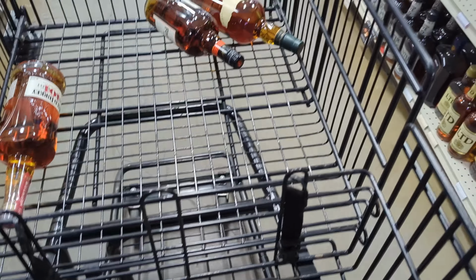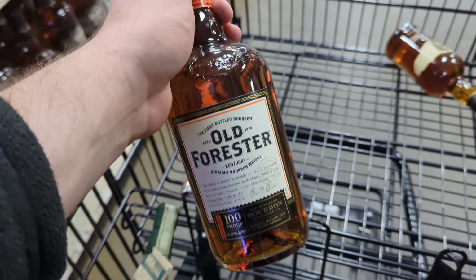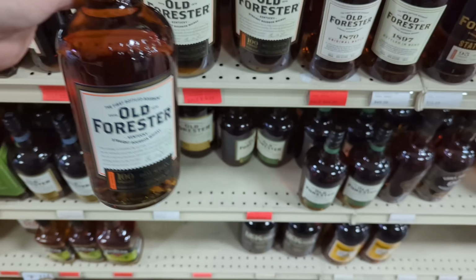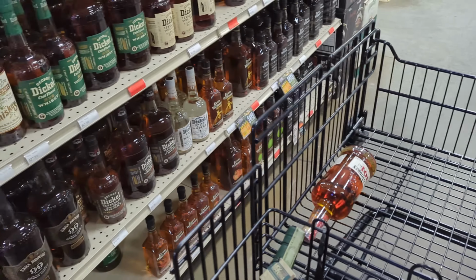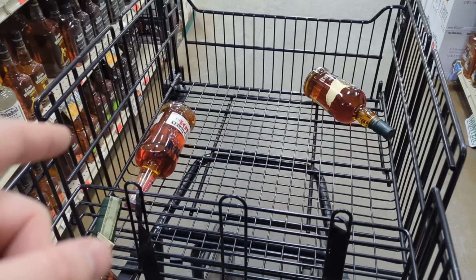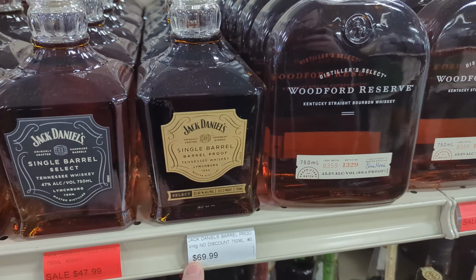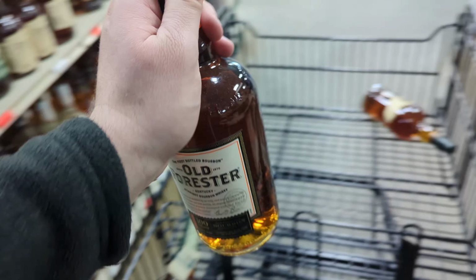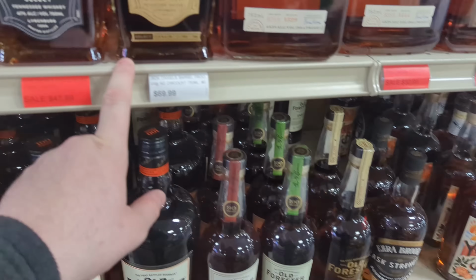So what I can definitely do here is I can switch this Old Forester out, which I'm a little bit sad about, but needs must. Switch this out for the Early Times bottled in bond. Save $3 there. With the other $2 on our budget, that's $5, and then we can get the Jack Daniel's single barrel proof if we wanted to. However, I'm not going to do that today. I'm going to keep the Old Forester 100 because it's just a phenomenal whiskey and mixer. But you can definitely do that.